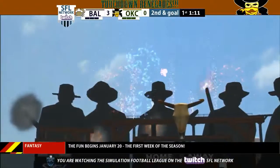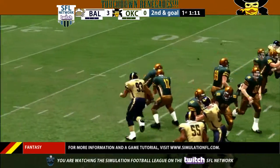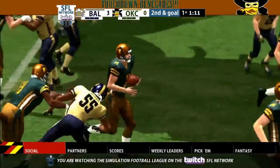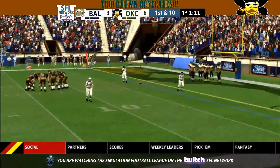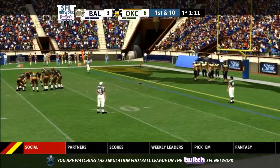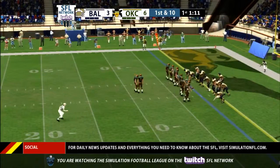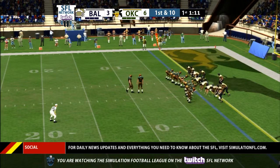Pete Brewski, as the guns go off here at Transcorp. That was easy, and the Renegades have the lead. The sea parted, no doubt about that. Renegades take their first lead of the day.